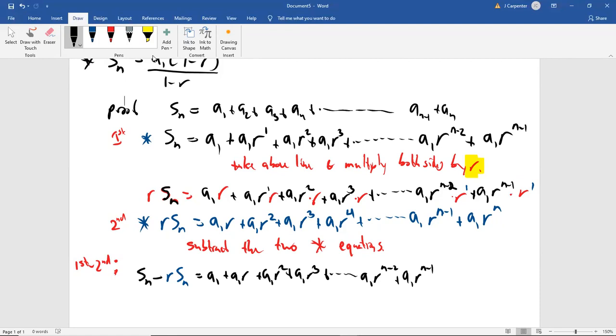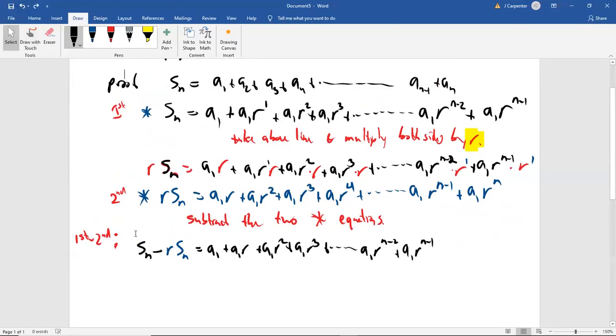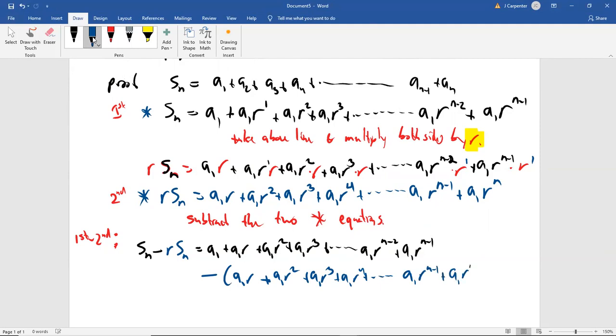Now I'm going to run out of room, unfortunately. Okay, forget it. Minus parentheses, I'm just going to put it down here. So then all the blue, a sub 1 r minus, I'm sorry, plus a sub 1 r squared plus a sub 1 r to the third plus a sub 1 r to the fourth plus and so on, a sub 1 r to the n minus 1 plus a sub 1 r to the n.